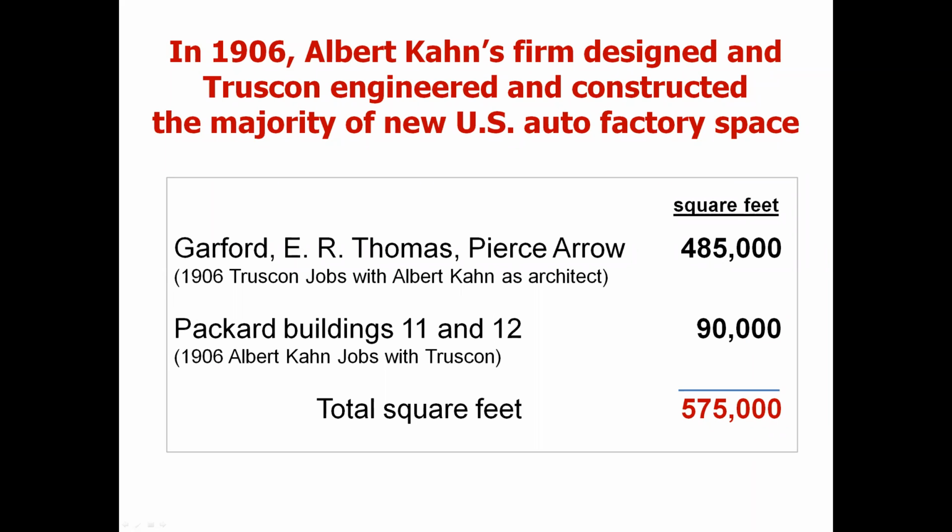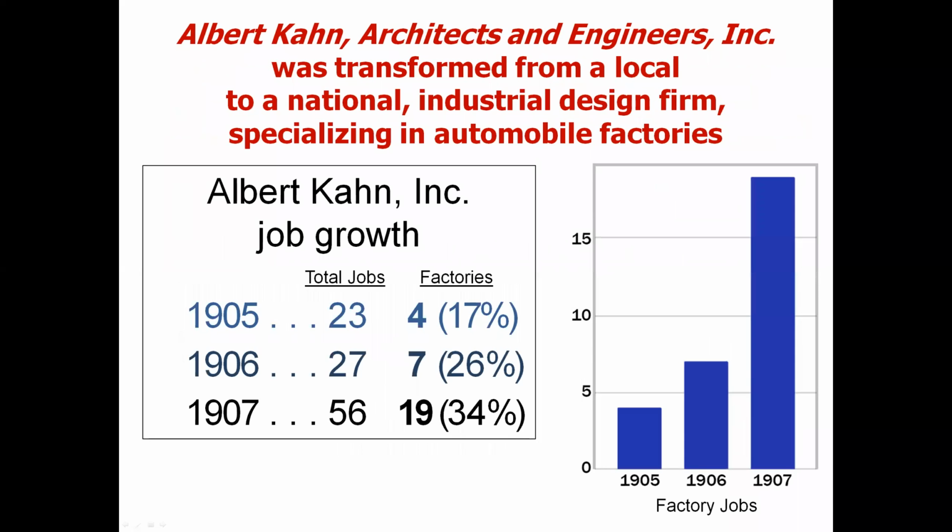The 3 jobs that Trusscon sold, Garford, Thomas, and Pierce Arrow, if you add up the total amount of square feet of those factories, come up with 485,000. You add to that the Packard buildings, you come up with a total of 575,000 square feet of new factory space, all designed by Albert Kahn, all built by Trusscon. It was the majority of all new US auto factory space built that year. And as you might imagine, that incredibly impacted Albert's reputation as an industrial architect.